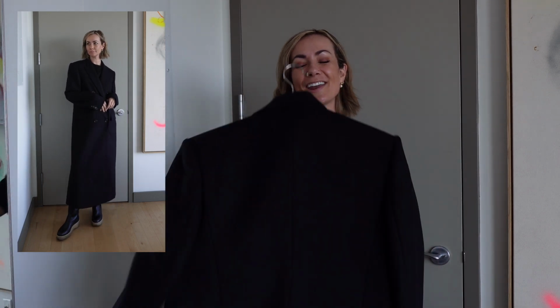In fact, from a length perspective, I would have to look at the exact measurements, but I think this is just as long as my Totem camel coat that I love so much, which I think was like 52 inches long, which is very long. And so, yeah, I honestly can't say enough good things about this coat. It's just so cool. I'm gonna put it on actually because I'm just staring at it while I'm talking about it.